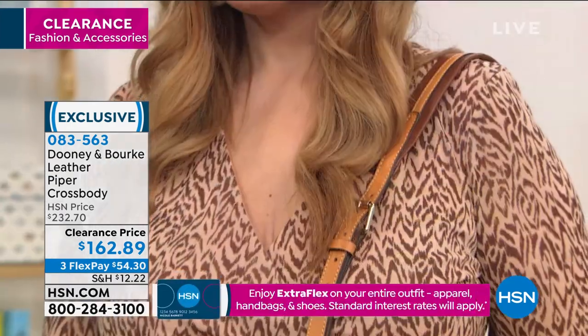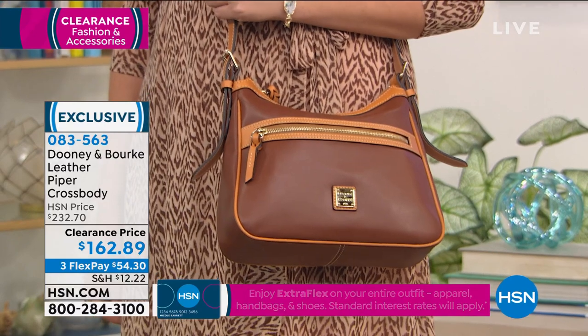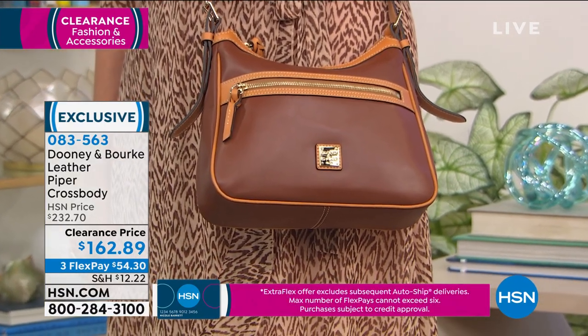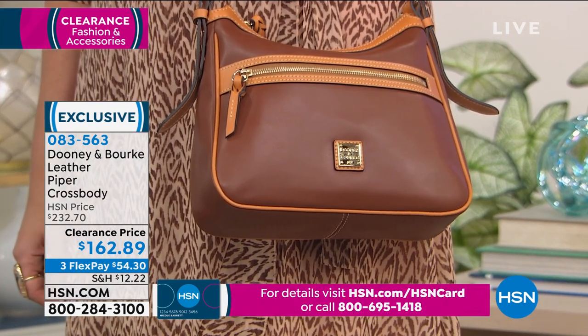You see so much of that beautiful trim detail, the piping, the adjustable strap, those beautiful buckles, that polished gold tone hardware throughout. You've got a super wide, easy access zipper pocket on the front, so you can store your smartphone, your wallet, your hand sanitizer, face coverings.